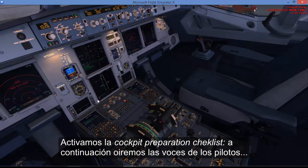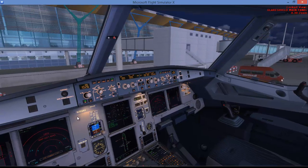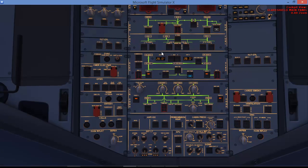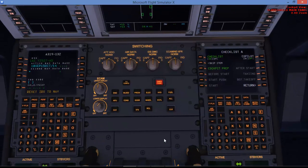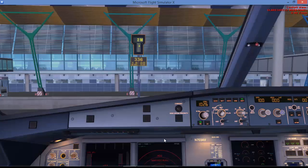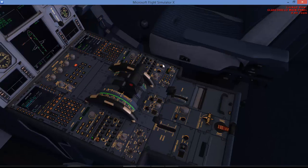Okay, let's start with a cockpit preparation checklist. Batteries? Both electrical on. Electrical power? And the external power is on. Navigation lights? On. Engine master? Both off. Engine mode selector? Check normal. Landing gear lever? Checked. Parking brake? Off. Flaps? Check position. Speed brake lever? Check retracted. Thrust levers? Idle.